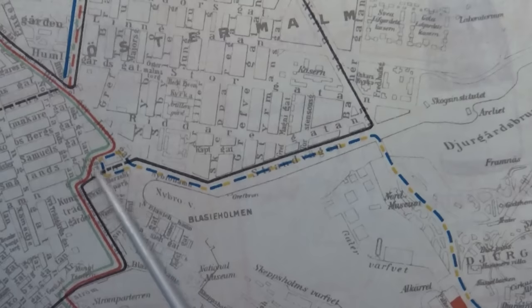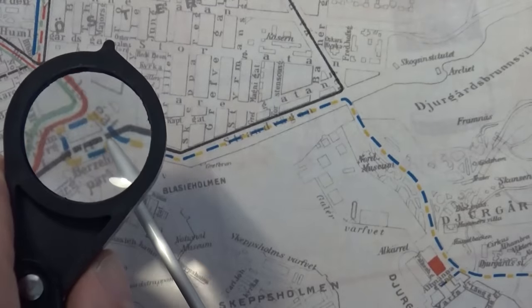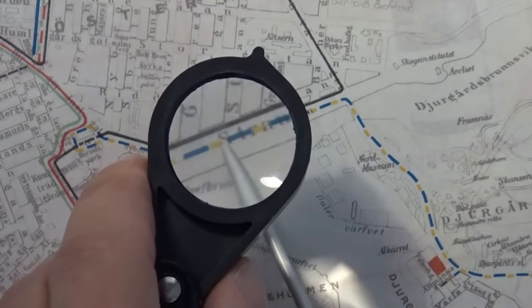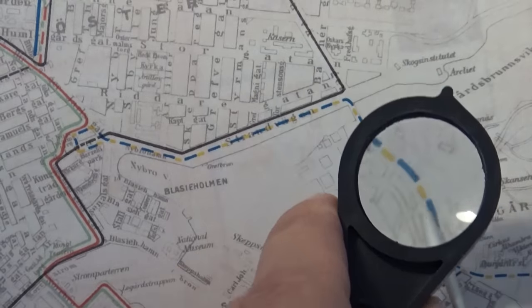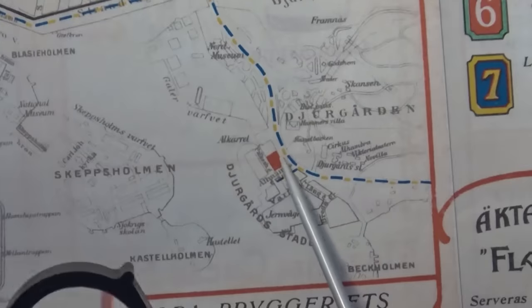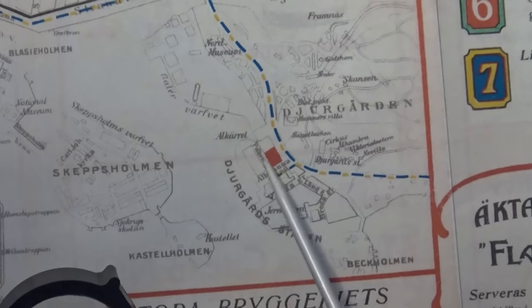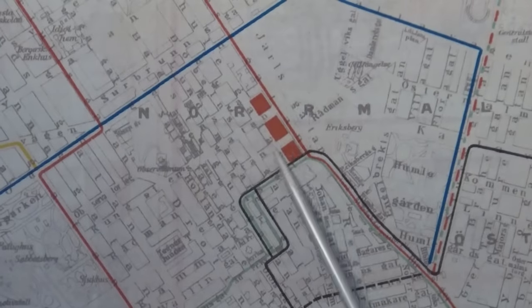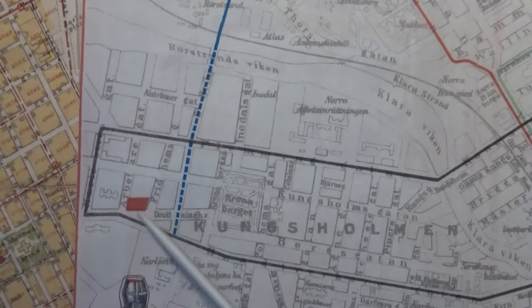Here's the route for this line. You can see both the yellow and the blue dashes. Also, it has a depot here. The main depot is here for a lot of trams, but there are some smaller depots, both in the west and in the east.